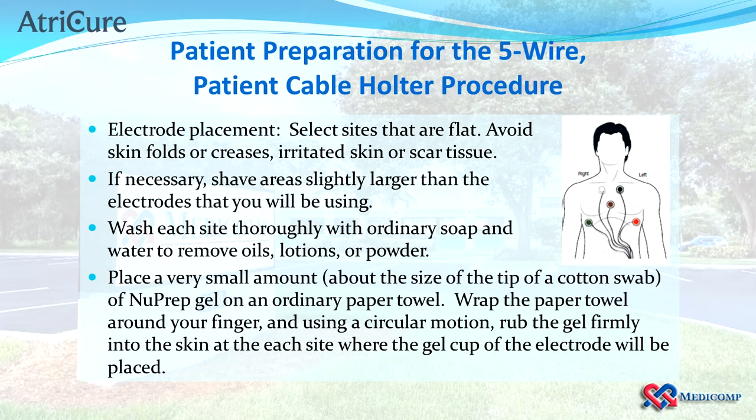Once the areas are shaved, wash them with ordinary soap and water. Try not to use soaps that contain lotions or oils. Then dry the locations thoroughly. Next, place a very small amount of new prep on a paper towel. Wrap the paper towel around your finger and using a circular motion, rub the gel firmly into the skin at each site where the gel cup of the electrode will be placed.